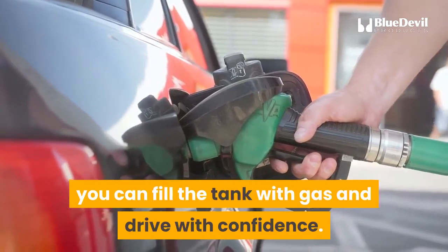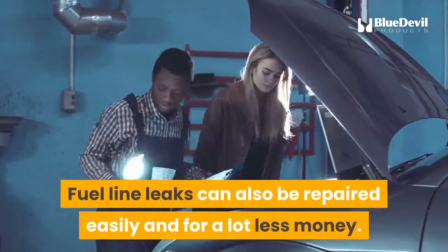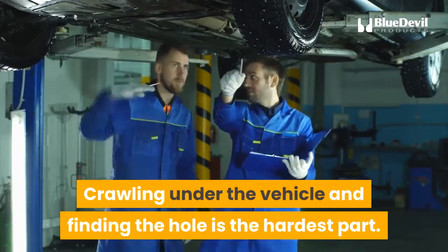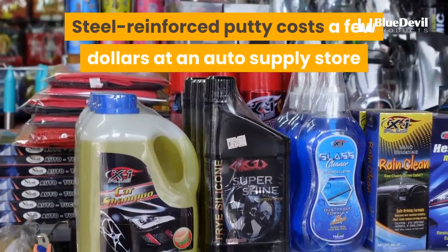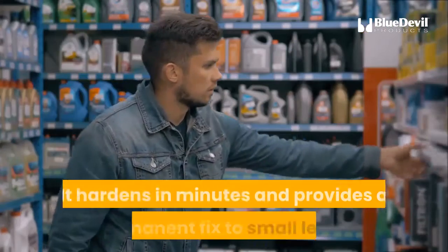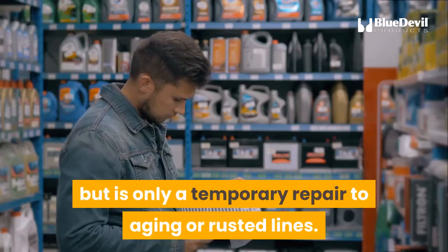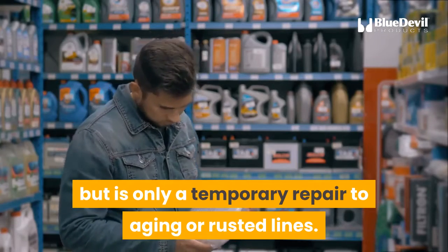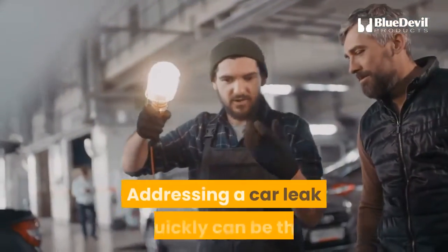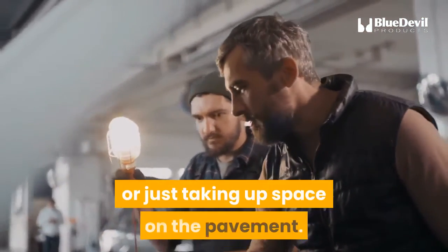Fuel line leaks can also be repaired easily, and for a lot less money. Crawling under the vehicle and finding the hole is the hardest part. Steel reinforced putty costs a few dollars at an auto supply store and can be applied to the leak. It hardens in minutes and provides a permanent fix to small leaks, but is only a temporary repair to aging or rusted lines. If fluid is in the vehicle, it is there for a reason. Addressing a car leak quickly can be the difference between your vehicle functioning or just taking up space on the pavement.